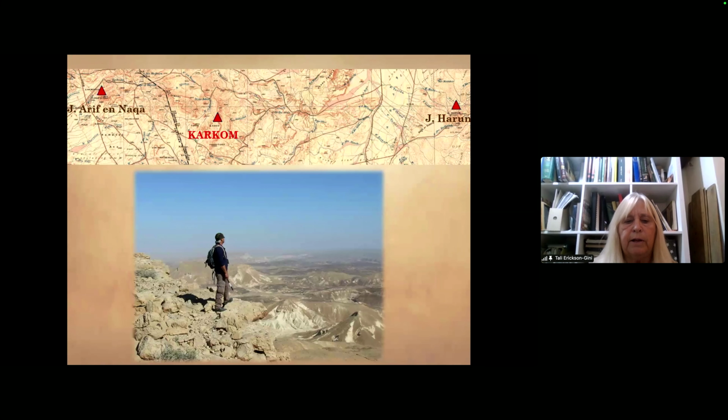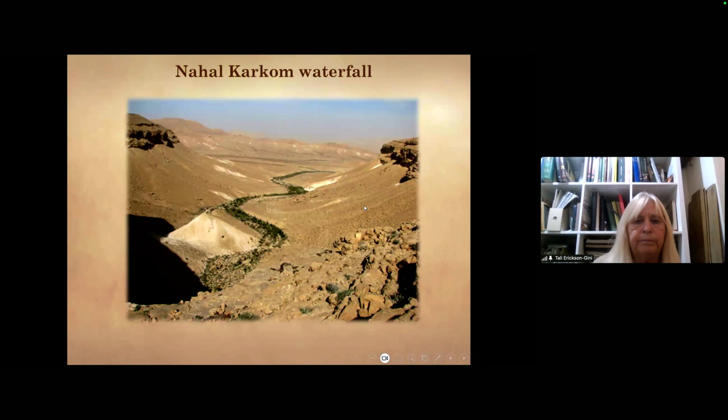And from the summit, you can actually see quite far away. You can view Jebel Arif al-Naka looking towards the northwest. And if you look towards the northeast, you can actually see as far as Jebel Harun, which will be right below Jebel Shara, which would be the place of ancient Seir. Here you can see the waterfall. This isn't very high resolution, but you can see the waterfall.